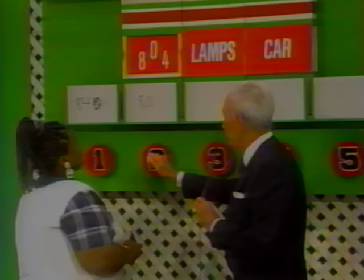Rod, who will it be? Bob, it's going to be William Ponder. Come on down. You're the next contestant on The Price is Right. Hello.